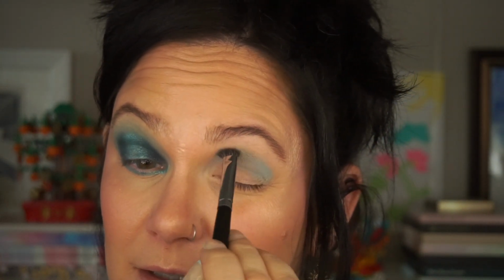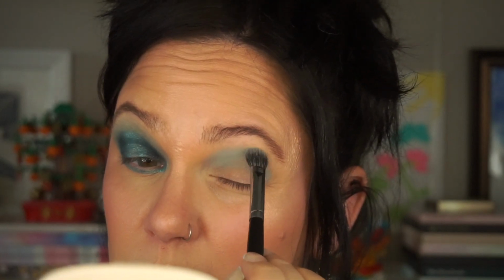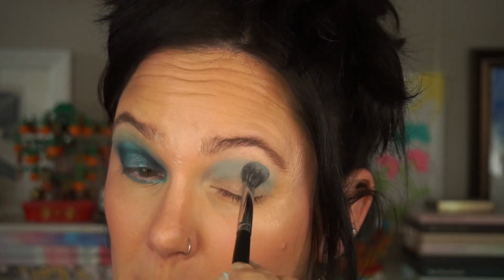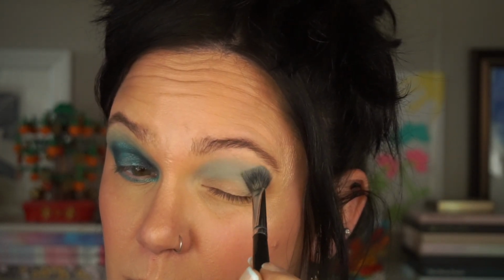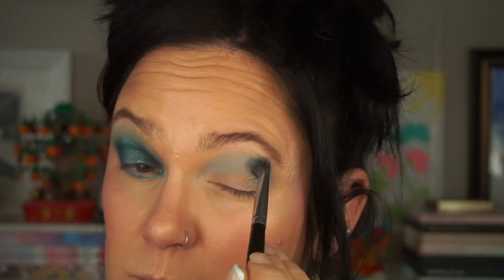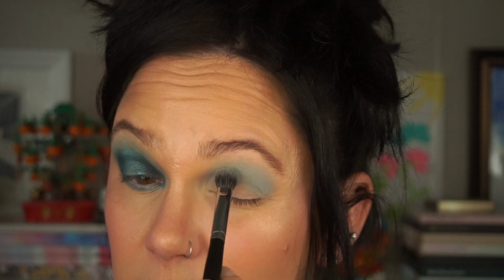Oh, that's a lot lighter. I feel like that looks more baby blue-esque. I do like it. That went on really nice. That really didn't take a whole lot of effort to apply that color.